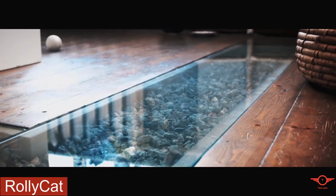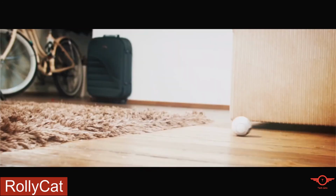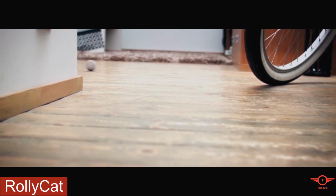But hey, we have good news for you, kitty. Meet the Rolly, a friendly, helpful, and smart toy robot. A perfect friend. Rolly will entertain and play with your cat even when you're not around. Just leave it on the floor and it will do the rest.